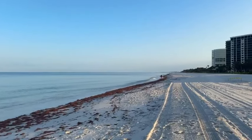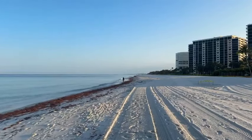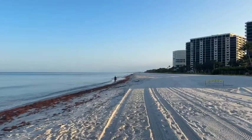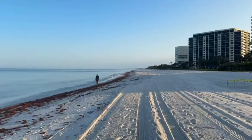You can see Delnor-Wiggins now off in the distance, just beyond the condos. Our little piece of heaven on earth. We'll be up there before you know it. Get my toes in the sand on that beautiful mile-long beach this morning. I gotta get my dose of Wiggins when I come to the beach.